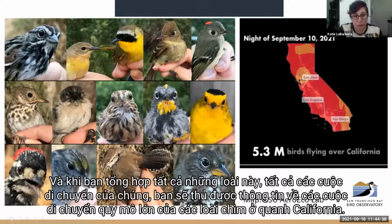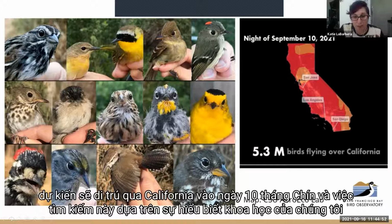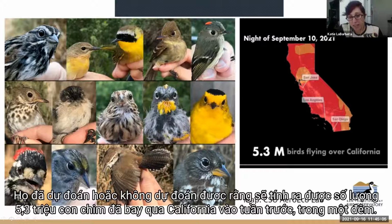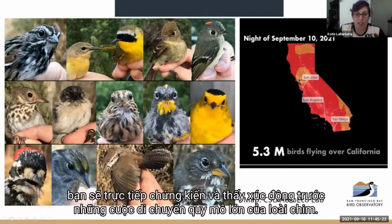And when you sum all these birds up, all of their movements, you get incredibly massive movements of birds around California. Just as a semi-random example, last week I looked up the number of birds that were expected to be migrating over California on September 10th. It was based on our scientific understanding and actually on radar, because they can look at mass bird movements using radar. They calculated that 5.3 million birds were flying over California last week in one night. So even if you're just going to a single place and repeatedly looking for the birds there, you're going to be directly witnessing and being touched by these massive bird movements.